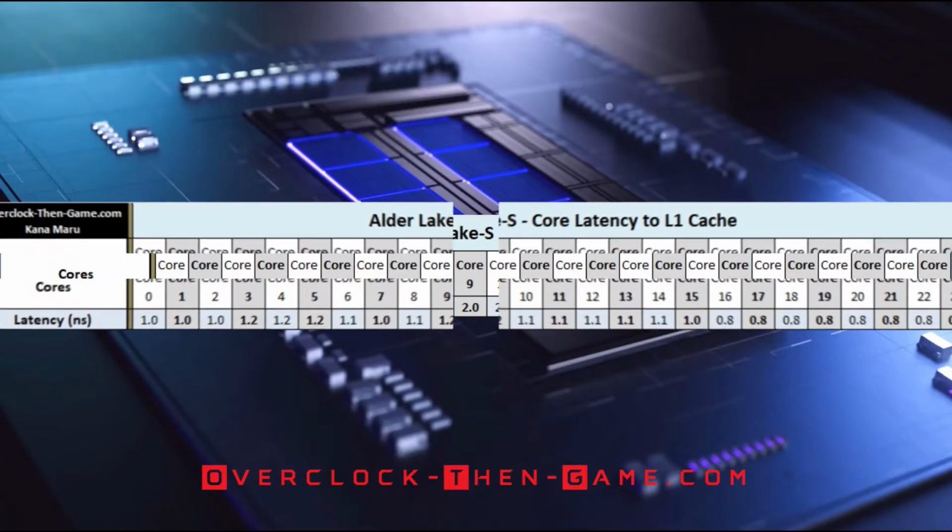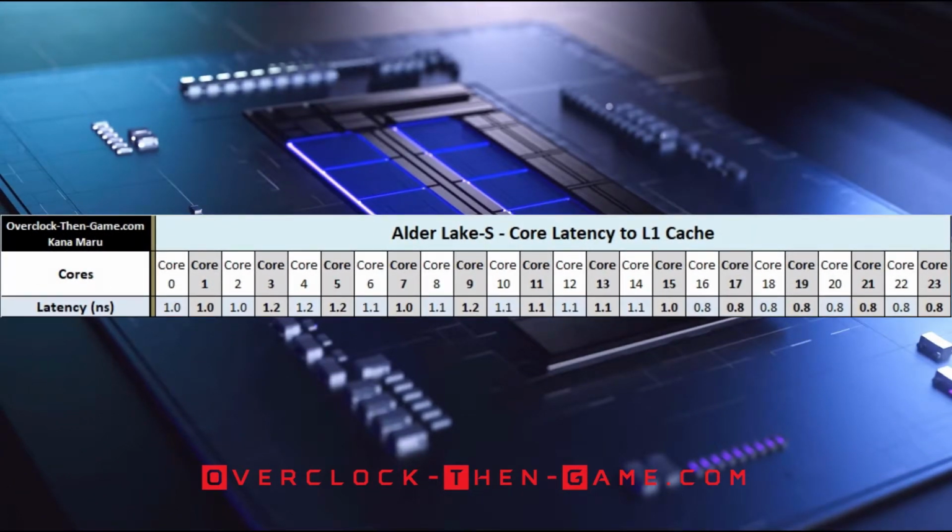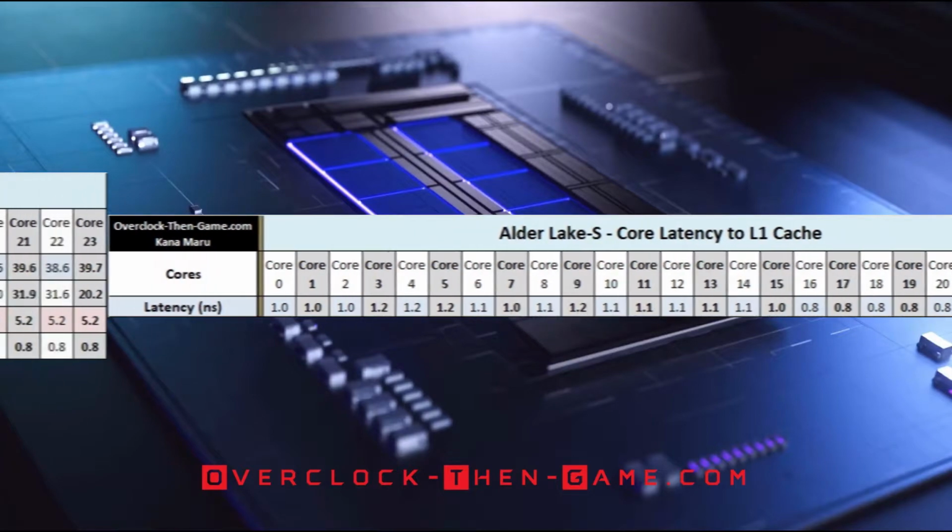L1 cache latency shows that the P cores average around 1.1 nanoseconds, and all of the efficient cores show the same latency at 0.8 nanoseconds. In this benchmark, the efficient cores appear to outperform the performance cores by 20%. Here's a chart that shows all of my benchmark results.